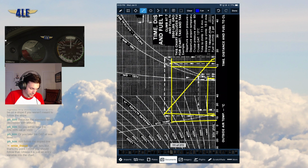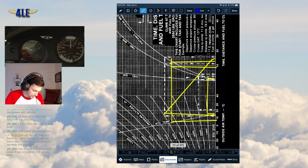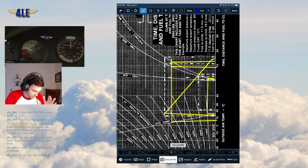I don't think you follow that line. I've always been taught to just go find that and go straight up. Like the standard temperature. I honestly don't know why it is angled like that. I think it's just a function of the altitudes going up. In case you know your outside air temperature, so you can go straight up.